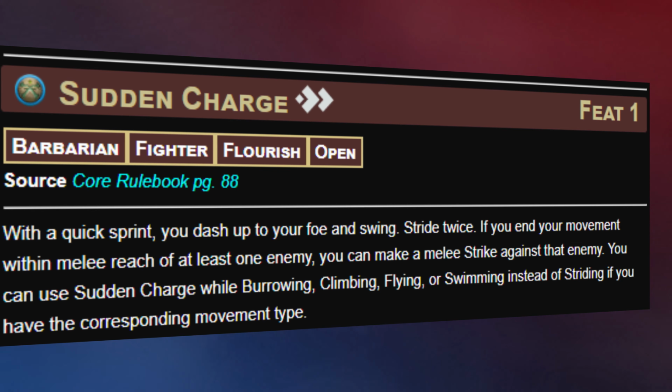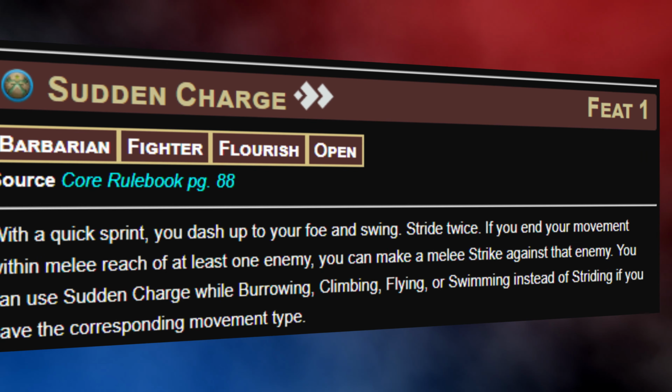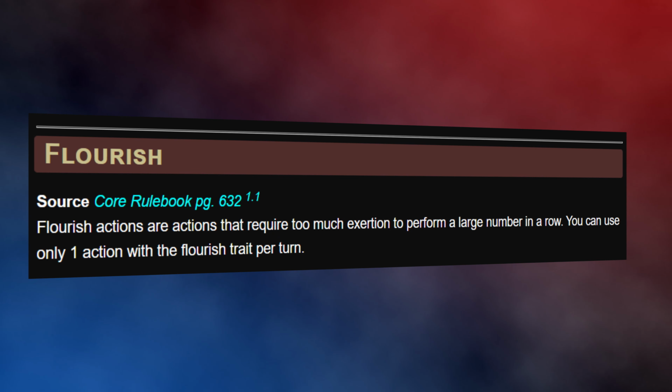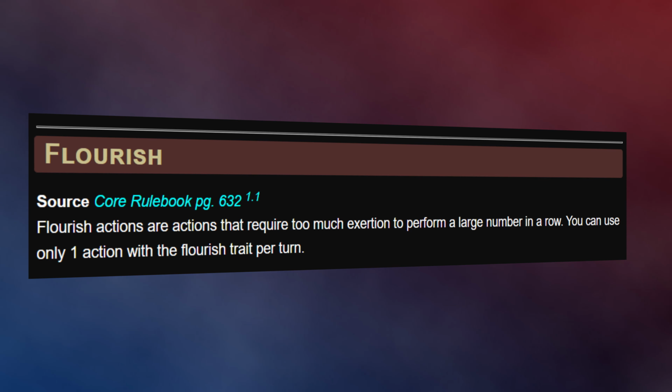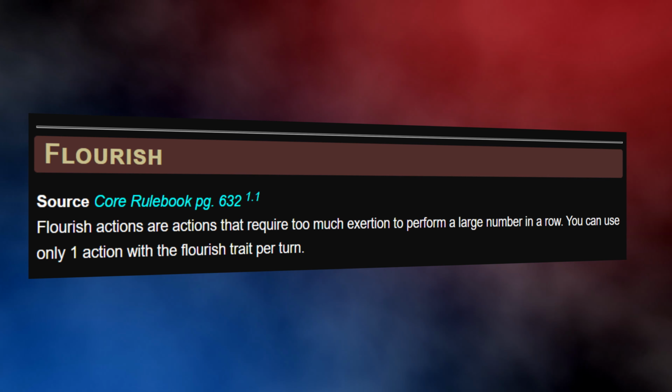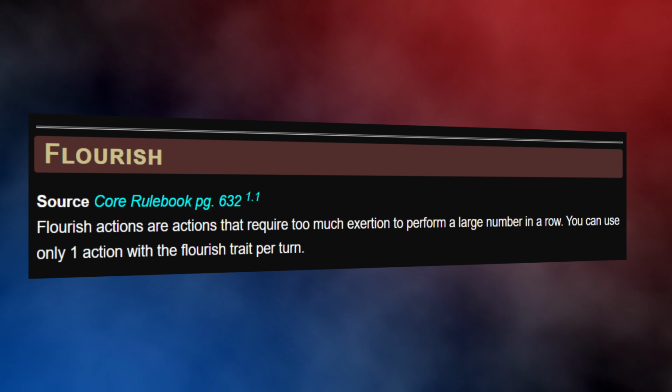First, you have to look at the traits. It has the Flourish trait. The Flourish trait means that you can only use this once per turn, no matter how many actions you have. But since this feat uses 2 actions anyways, that's not really a big deal because you would need 4 actions to use it twice anyways. So Flourish, that's fine. We don't really care about that.